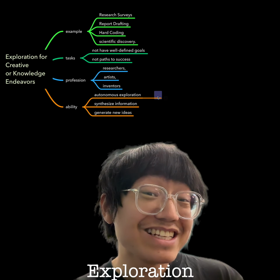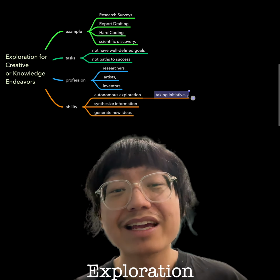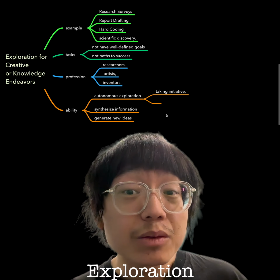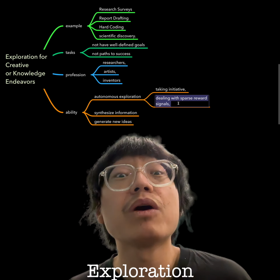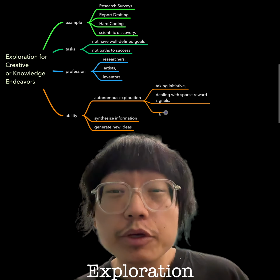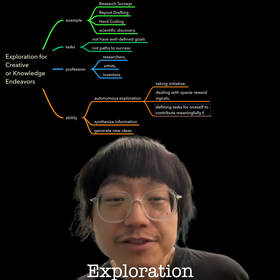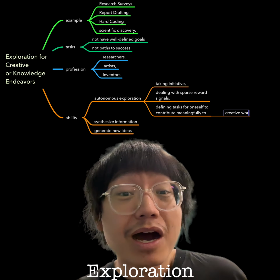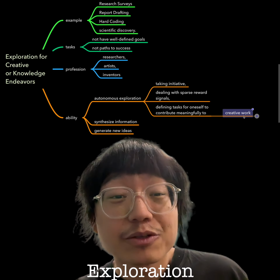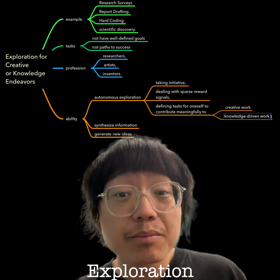The key capabilities at this level involve autonomous exploration, like taking initiative, dealing with sparse reward signals, and defining tasks for oneself in order to contribute meaningfully to creative or knowledge-driven work. So developing such capabilities means empowering AI agents to generate their own motivation and pursue long-term complex goals.